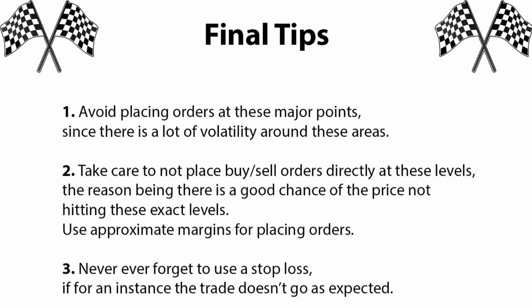Lastly, some final tips. Avoid placing orders at major points since there's a lot of volatility around these areas. Take care not to place buy or sell orders directly at these levels. The reason being is there is a good chance the price will not hit those exact levels. Use approximate margins for placing orders, and never, ever, ever forget to use a stop loss if, for instance, the trade doesn't go as expected. We have covered stop loss on a separate video.